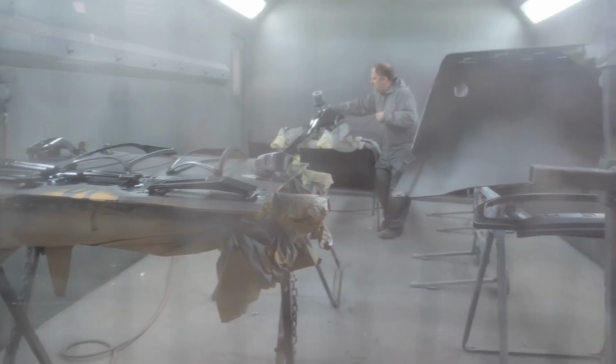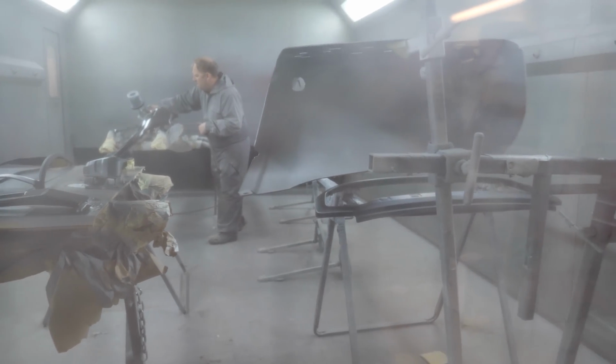Yeah. Even my RS4's got aluminium wings that wouldn't rust and an aluminium bonnet. What are you going to say about that? 13 years old. There you go, look at that. Hey, I like that finish.